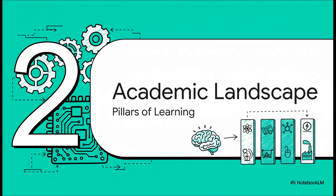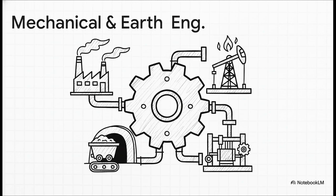Well, its whole academic core is built on 4 major faculties. You can think of them as the 4 pillars of learning at MUET. First up, you've got the faculty that literally powers heavy industry. We're talking about mechanical, chemical, and petroleum engineering. These departments are absolutely crucial for Pakistan's energy, manufacturing, and all its resource extraction industries.